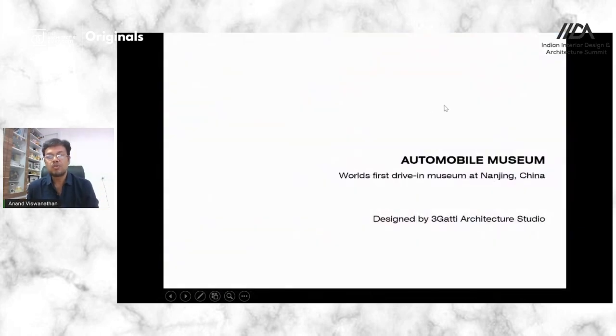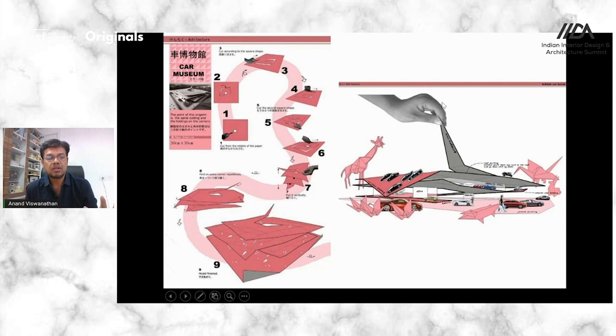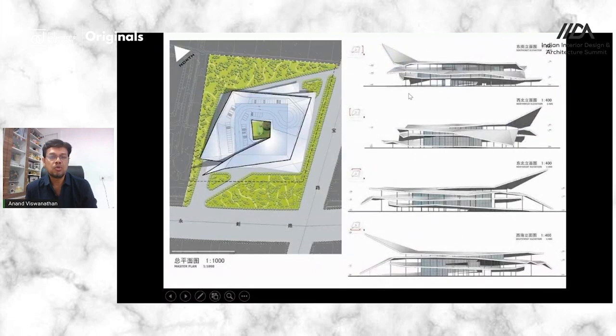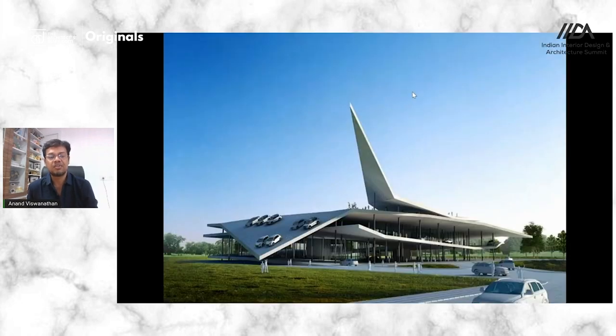Then there's an automobile museum. It's a concept building. It wasn't created in China. It was still on paper. They have used some kind of reference from origami. Of course, they've cut the paper, but still. Automobile museum. You know, museums are opportunities where you can really do anything creative or different.